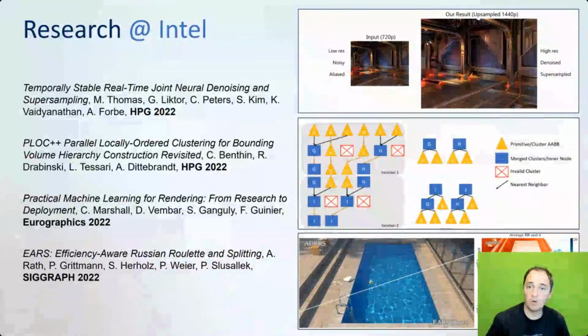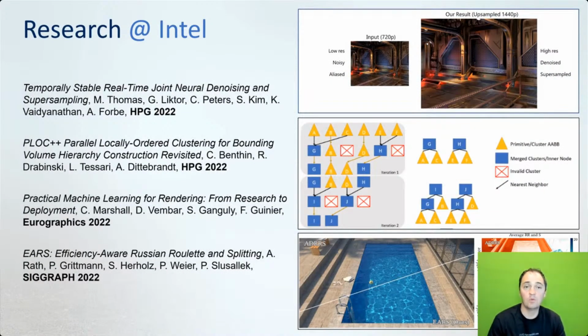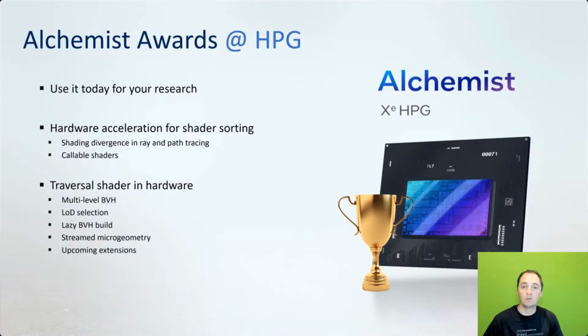Those are good problems to have, right? But what do we actually do to solve these problems? So this year Intel has a few publications, two HPG papers that I would encourage you to check out if you haven't seen them, a Eurographics report and one SIGGRAPH paper. And we also give out our Alchemists as awards at HPG, which you can use for your research and even try out some unique features such as hardware acceleration for shader sorting and the traversal shader support.